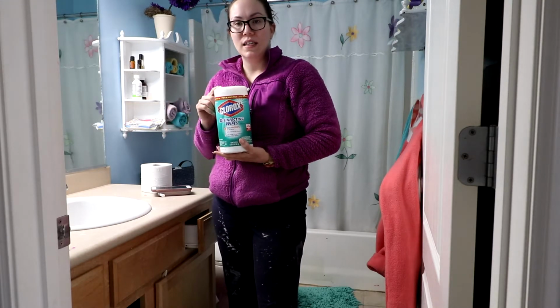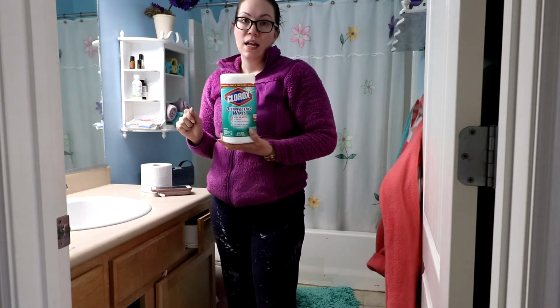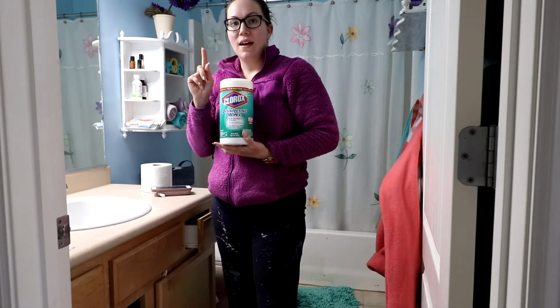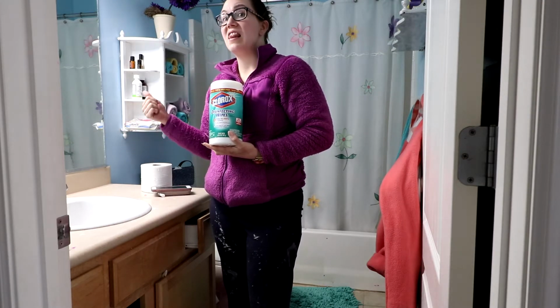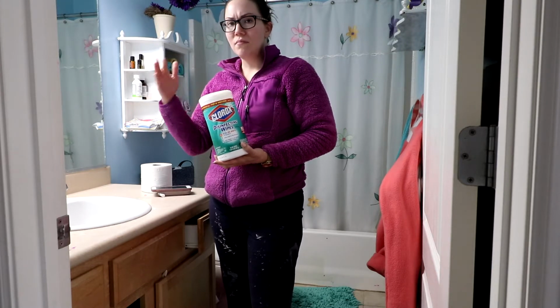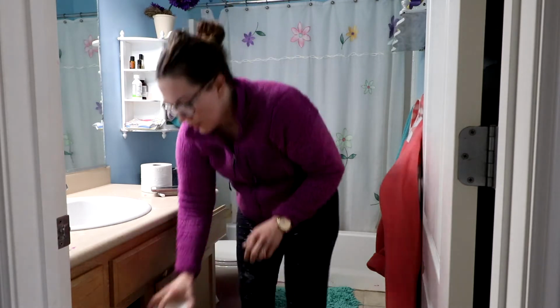Okay, I always keep these wipes, so if I need to do just a super fast wash down, I can do it just with this and have the kids do it as well. So I try to have them on Mondays do a wipe down of their sink, counter, then toilet, in that order. And then every other week I will do a full cleaning on the bathroom like I'm going to do today.